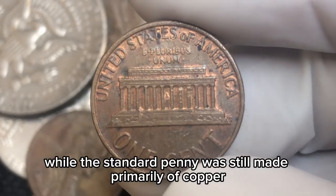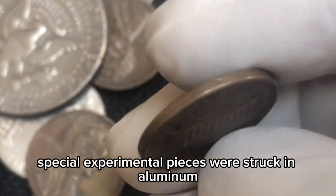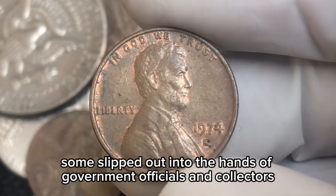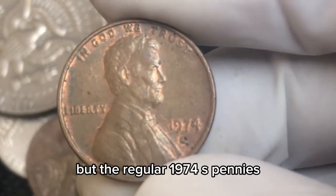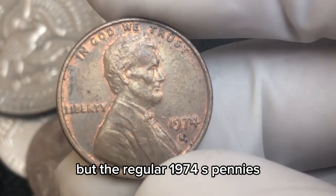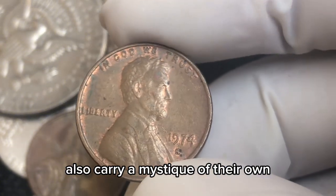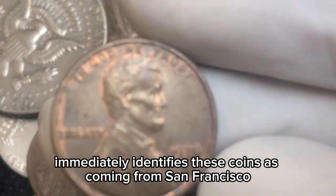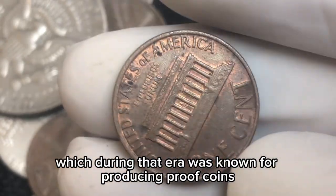While the standard penny was still made primarily of copper, special experimental pieces were struck in aluminum. Some slipped out into the hands of government officials and collectors, sparking decades of fascination and legal disputes. But the regular 1974 pennies, those struck at the San Francisco Mint, also carry a mystique of their own. This mint mark beneath the date immediately identifies these coins as coming from San Francisco, which during that era was known for producing proof coins.